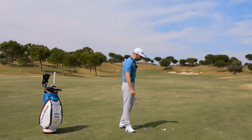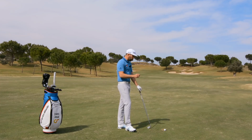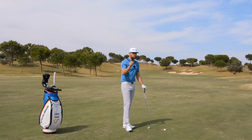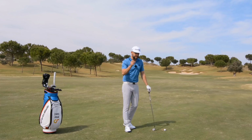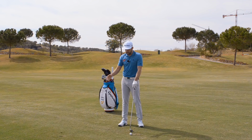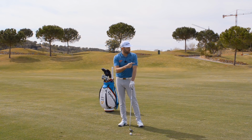So the takeaway, how important is the takeaway? Well, we have to change impact if we want to change the ball flight. We probably do want to change the ball flight. That's probably the reason why you're watching this video. You're looking to hit the ball better. So we have to change impact. So moving the club away slightly differently in the takeaway isn't necessarily going to affect impact directly.